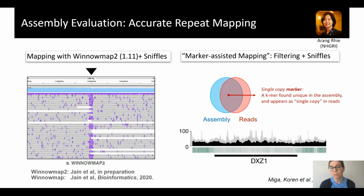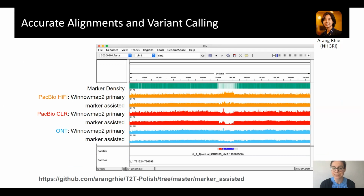Essentially, in the marker-assisted mapping step, you're identifying all of the sites in the genome that have a single-copy marker, and you're using these markers to help filter out reads that span unique regions. In doing this, we were able to accurately align and perform variant calling across the genome. I'm sharing this slide to give folks the feeling of this equal, or even, coverage that we're observing across. However, the centromeric regions, or the highly satellite regions, were still posing a challenge, where we were not seeing completely equal, even, and nice coverage across.